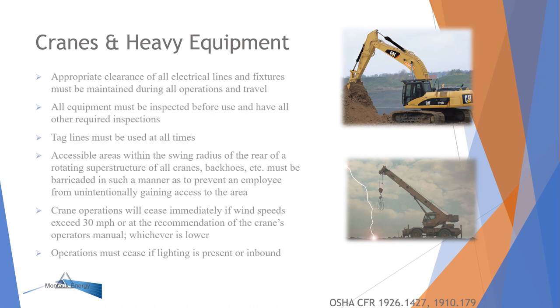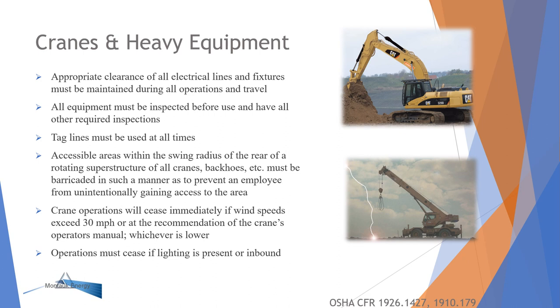While using cranes and heavy equipment, appropriate clearance of all electrical lines and fixtures must be maintained during all operations and travel. All equipment must be inspected before use and have all other required inspections. Tag lines must be utilized at all times.